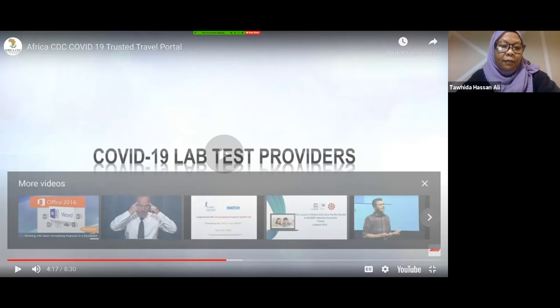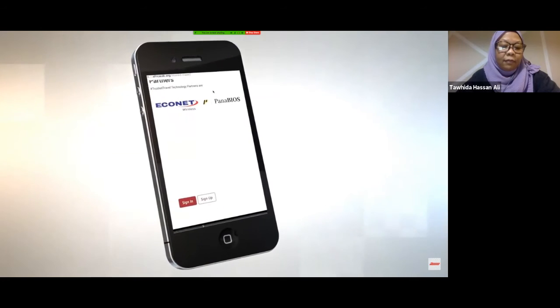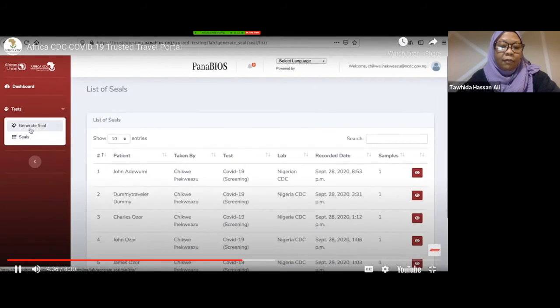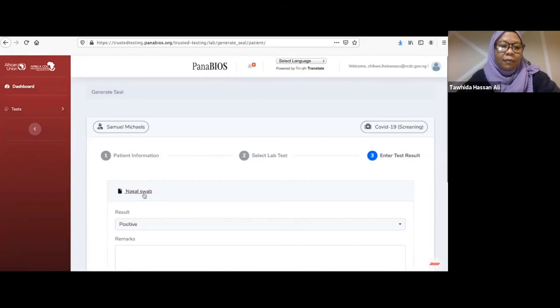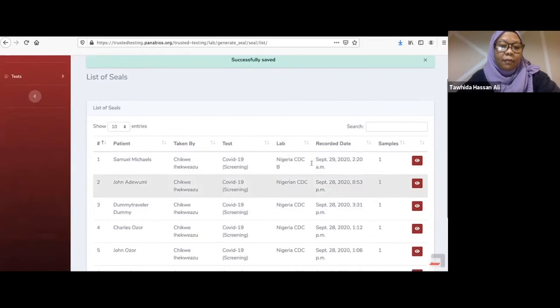Laboratory services. Laboratory service providers administer relevant tests and generate secure seals for travelers' results that cannot be forged. Log into the Africa CDC Trusted Travel portal. On the dashboard, under Tests, select Seals, click Generate Seals. Fill in the traveler's details, then click Next, click the test. On the result, choose either negative or positive, enter your remarks and click Save. On the next page, the list of travelers and their results will be displayed.